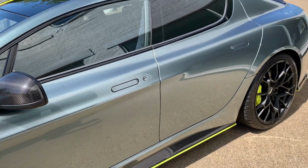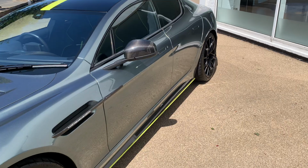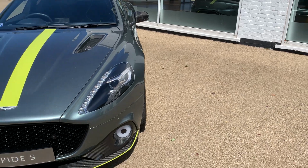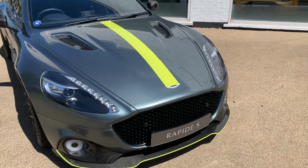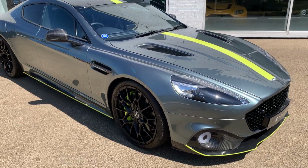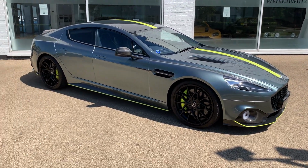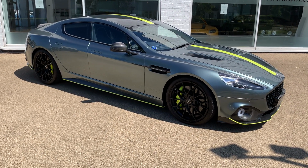So the other wonderful thing about the steering in the AMR is it has our fastest steering rack. It's hydraulically driven, so it's full of feel. So that combined with a naturally aspirated engine, wonderful brakes, and a superb chassis, here we have just the most fantastic supercar to drive. But it's a car you can bring your family along to enjoy with you.